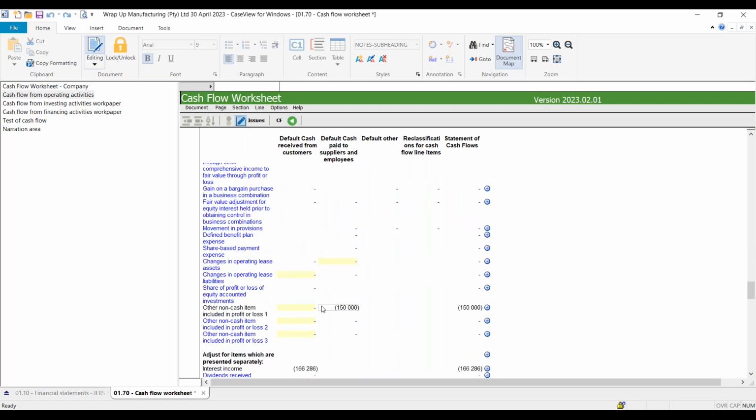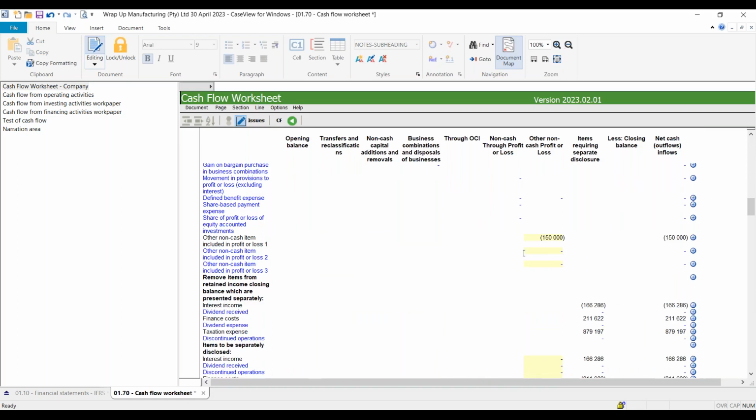So all you're going to do is you would say, no, it actually belongs here, and you will just move it. So this is what I mean by review. You're going to just come through and just review that you're happy with the classification of the items. In the places where you see a yellow cell, it's where a reclassification could be possible. I want to get rid of this guy because it's going to confuse us just now when we're out of balance. Okay, so back to operating activities.